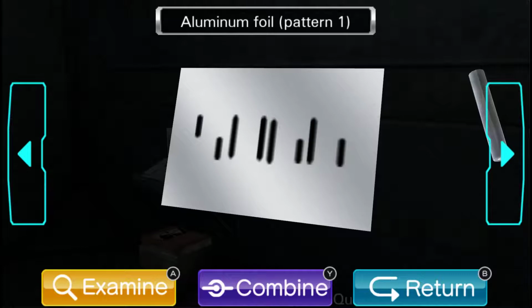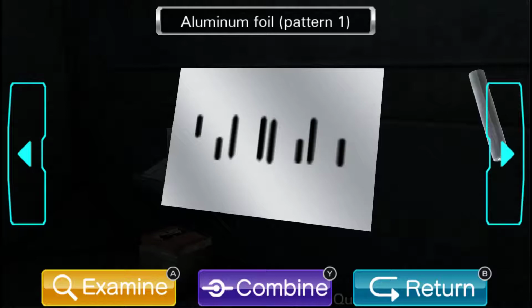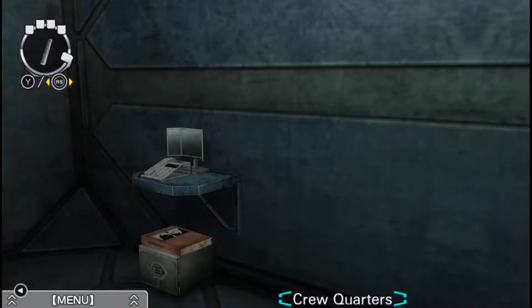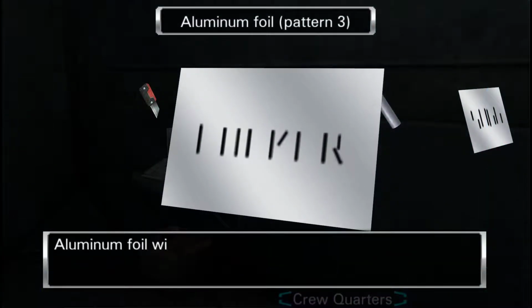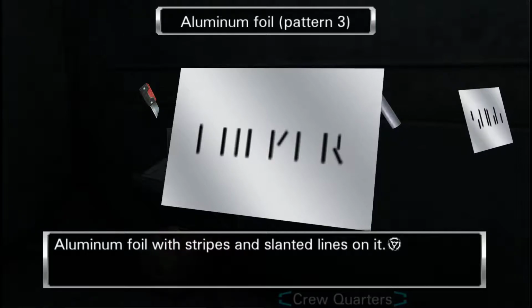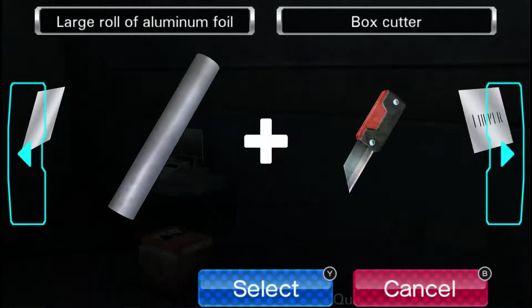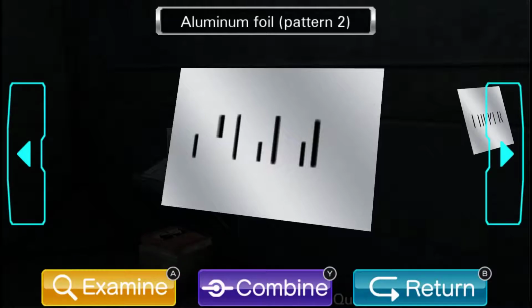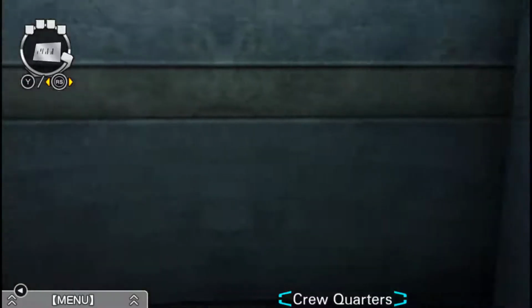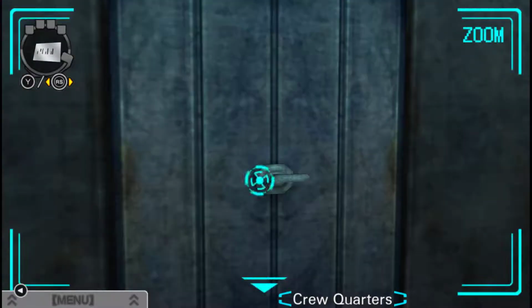Let's just... Aluminum foil with stripes on it. I just put this in the desk drawer. And then, I think we've got more, right? Yes. That looks like writing. Aluminum foil with stripes and slanted lines on it. So then, let's do it one more time. Aluminum foil with stripes on it. Got it. Is there any more? Oh, that's it. I was wondering why we still had those. It totally makes sense now. Okay. That one's covered. Do the other rooms.